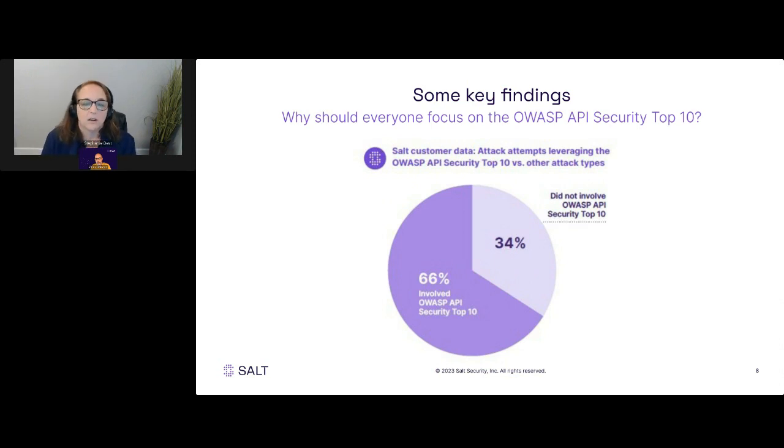We took a look at our customer data over the last 12 months and at the attack attempts that were being made against our customers. And 66% of them involved one of the top 10 methods or a combination of them. So as you can see, it doesn't quite mesh. Not as many people are concerned with this list, and they really should be, because so much of the attack activity that we are witnessing is related to those top 10 attacks.